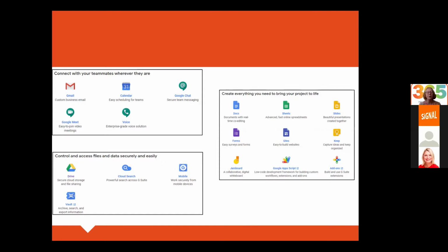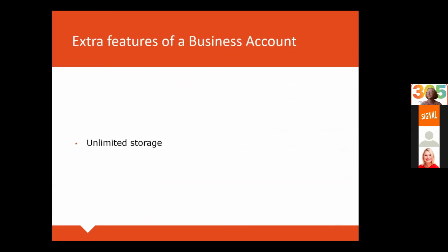And one of my colleagues is a Google trainer as well as a Microsoft trainer. And I know that there are some good elements to Google. So some of you may well have gone down the Google route, and hopefully in this second section, we'll find out who's using what, which will be quite interesting.